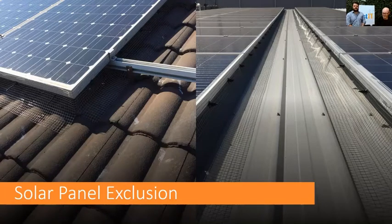Solar panel exclusion. If there's one thing I can say about solar panel exclusion, when you install it, it butchers your hands. Fantastic product though. We've been selling this quite frequently, haven't we? Well, it's also why we put gloves in the box. In the box you'll find there's actually gloves now, which is fantastic. But these two installations are fantastic.